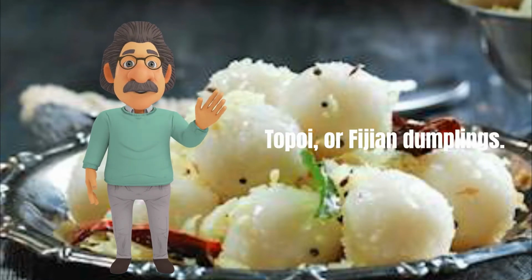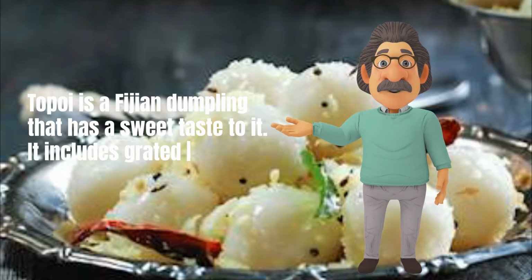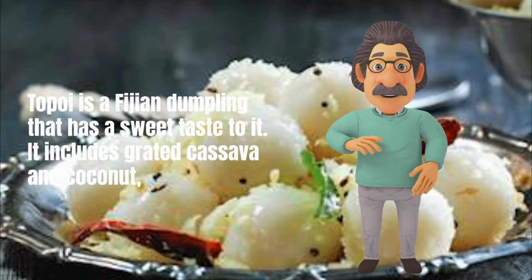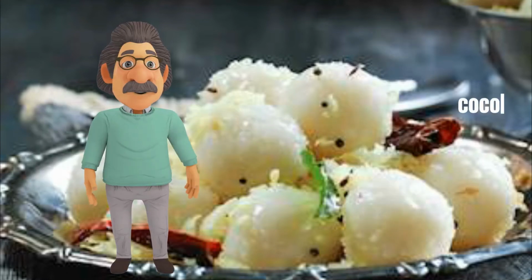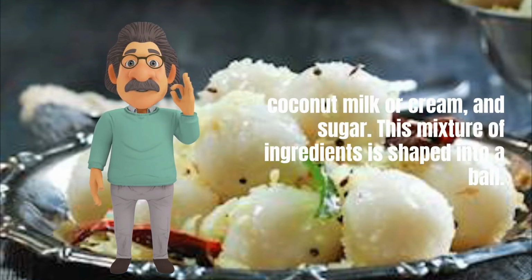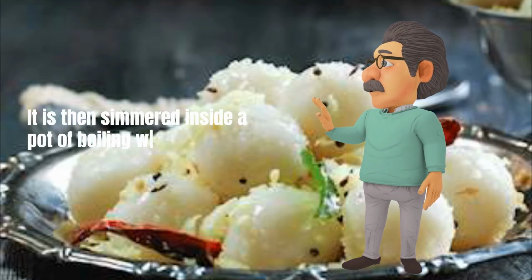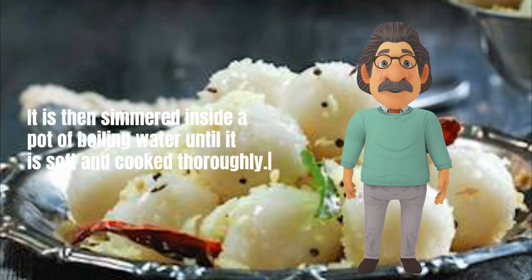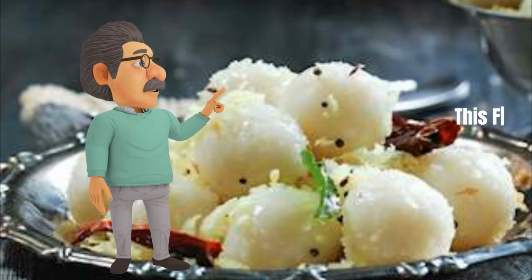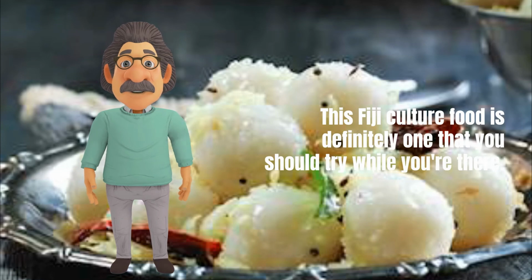Topoi, or Fijian dumplings. Topoi is a Fijian dumpling that has a sweet taste to it. It includes grated cassava and coconut milk or cream, and sugar. This mixture of ingredients is shaped into a ball. It is then simmered inside a pot of boiling water until it is soft and cooked thoroughly. This Fiji culture food is definitely one that you should try while you're there.